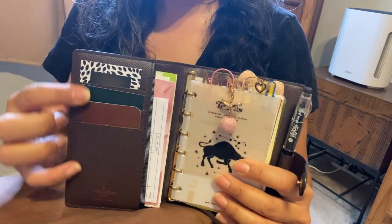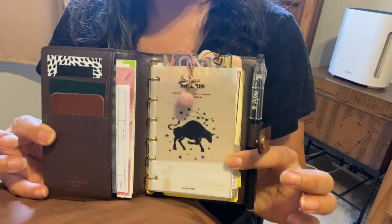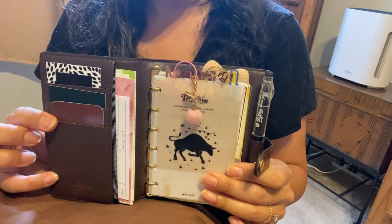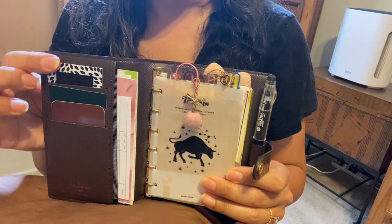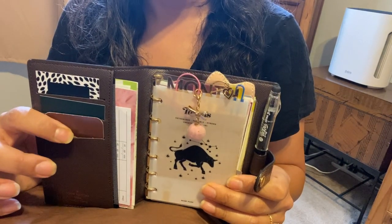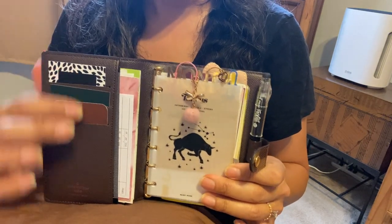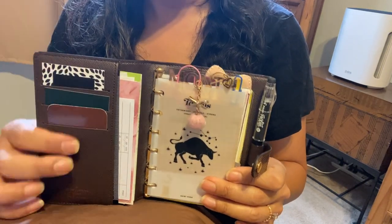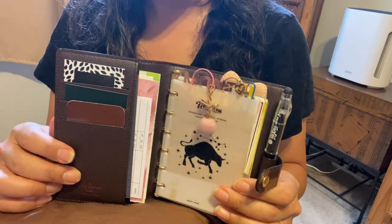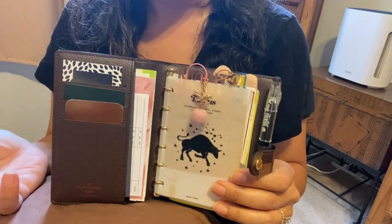So technically you could use this agenda as a little wallet slash planner. I personally don't like doing that. I did try doing that, but when I put my debit or credit cards in here, I just felt like they were a little thicker and they were starting to stretch the slots in a way I didn't want them to. So I like having the option to use it that way, but I don't see myself doing that. I'd rather just carry a card case and put something more decorative here.